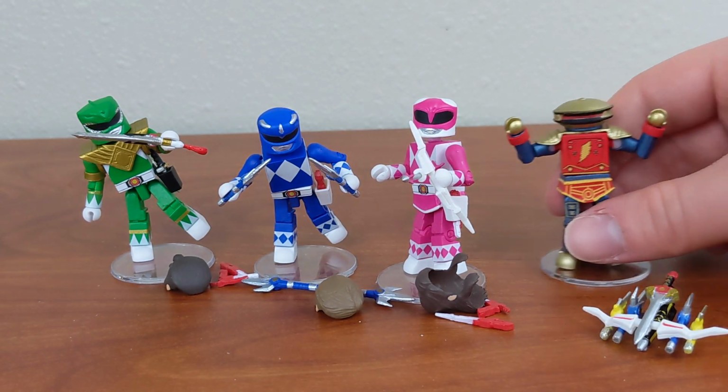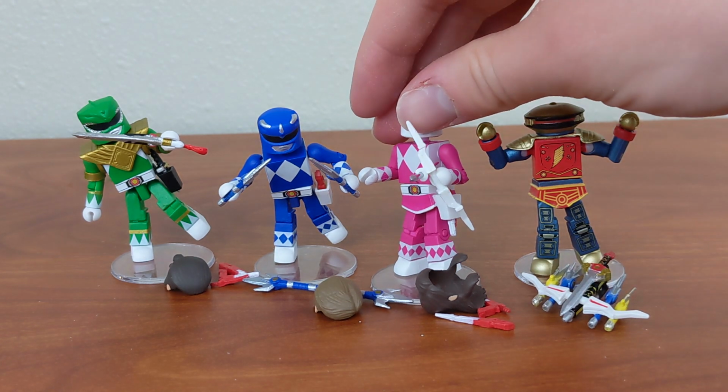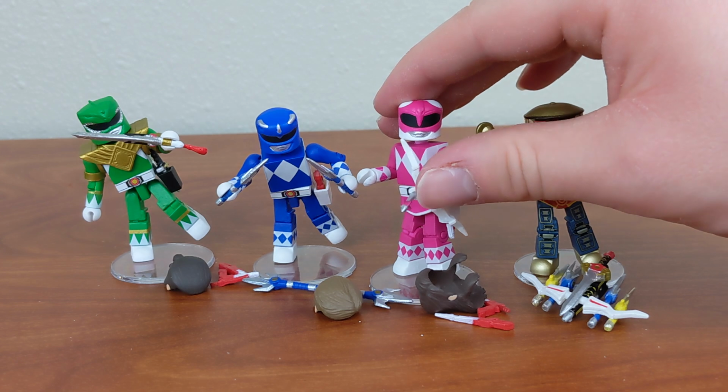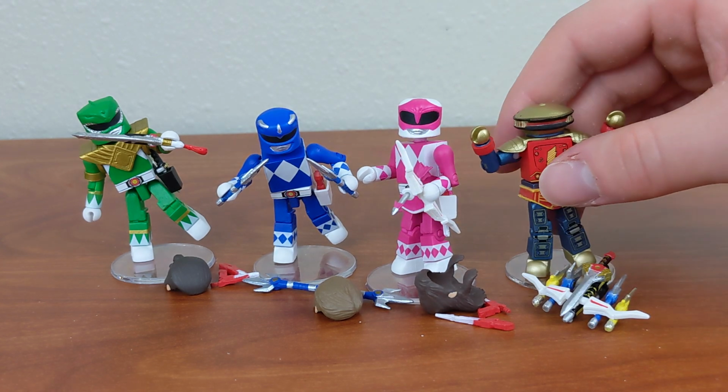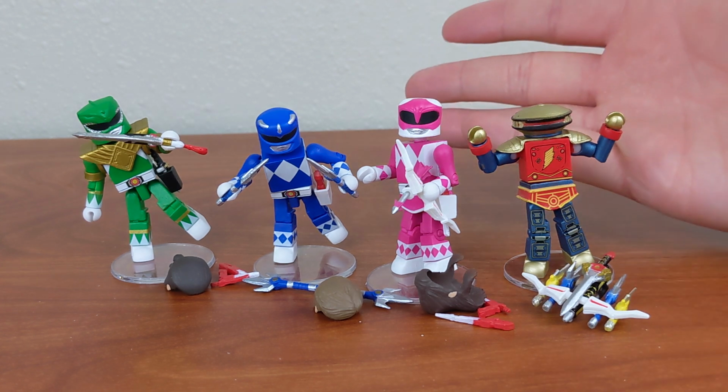And that is pretty much the first set of Power Rangers Minimates, which I do like. I know, like I said, it's a very popular collectible line, so I can definitely see a Mighty Morphin set being very popular. They are a little pricey for what they are. I mean, you do get a lot of accessories, nice paint applications, and they do look like nice little desk trinkets, but this set is like $25. Which I think the new set with the other four with red, white, yellow, and black are like 20 something. It's like the same price, a little bit, but I think it also just depends on where you get it from. But you know, like I said, these are fun.